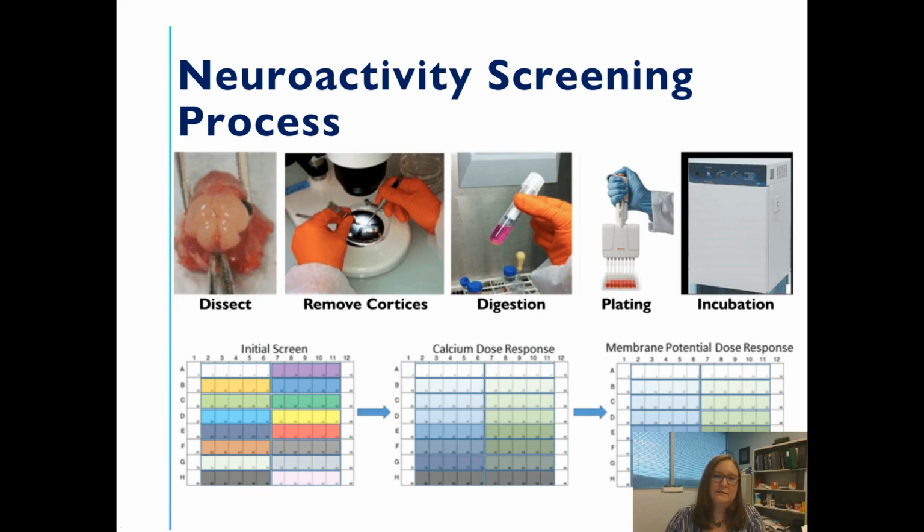Now, all of this is done in compliance with the Midwestern University Institutional Animal Care and Use Committee, IACUC, protocol approval, where we take pregnant gravid dams at embryonic day 16 to 18. We collect the pups, we dissect out the cortices and remove them. The cells are digested using trypsin first, and then they're triturated for mechanical separation.